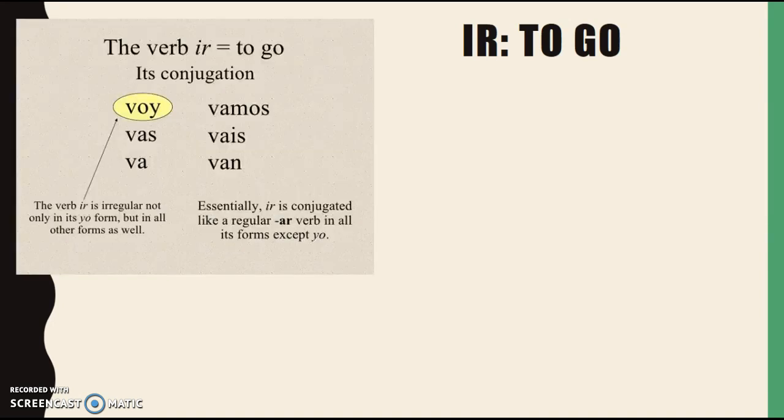All right, so we're going to review each one of those verbs individually, and then I'm going to do one more little practice at the end with you guys. So ir means to go. This is probably our most recent verb. We finished this one up at the end of last semester.